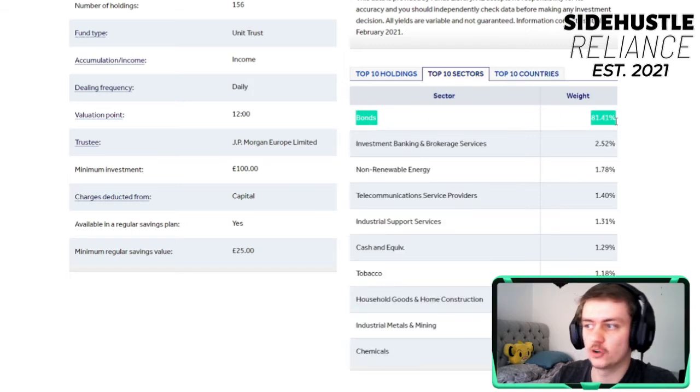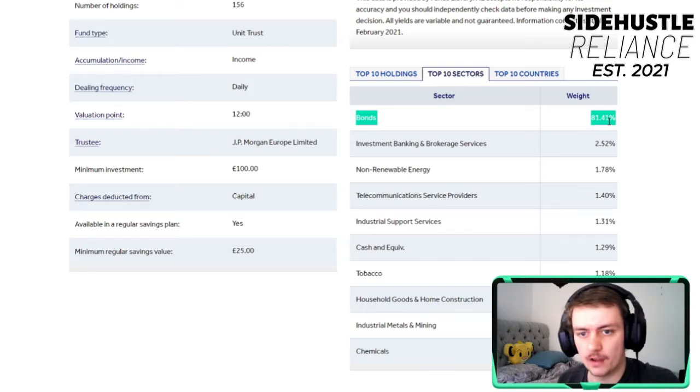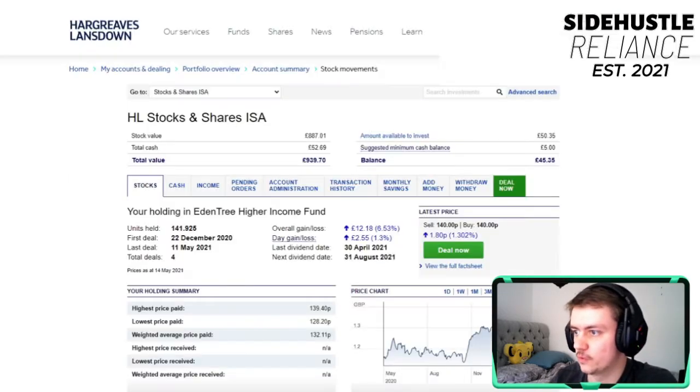So if you don't know, with bonds, it's a lot more secure. You do get a lower interest yield. But if it is paying a dividend, I'm fine with that. Let's go to the next one, which would be the Eden Tree. Let's load the fact sheet again.